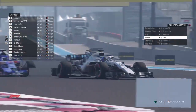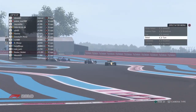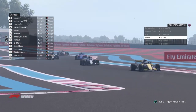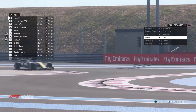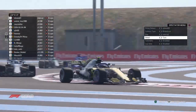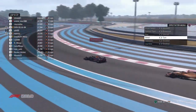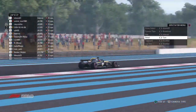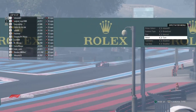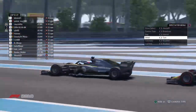Now, I know B. Morgan very well. I did race against him last season in AOR, in the F7 League. So, you know, I know he's a hard racer. We had an epic battle in Japan. So it's good to see B. Morgan making some moves. He hasn't had the best of luck so far this season, but hopefully he keeps it good and clean.